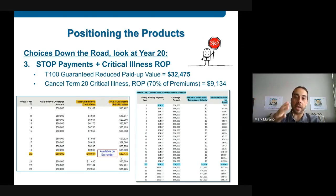There's the pay and pay and pay. Positioning Empire Solution 100, I have the ability to stop paying, and here's a snippet again. So at year 20, $32,475 is paid up value. I can stop paying and have $32,000 of insurance for the rest of my life. Also, if I wanted to not take the renewal on the CI, I could cash out my T20 and get back now 70% of my money. So I get the best of both. I have paid up coverage and I have some money back of $9,134.